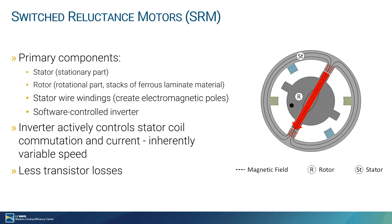The switch reluctance motor is different in that it operates on the principle of magnetic reluctance instead of induction. To do this, the rotor is made up of a ferrous laminate material that is better at conducting magnetic reluctance than air. So as the coils around the stator are commutated, the rotor itself rotates to reduce the magnetic reluctance circuit in the motor.